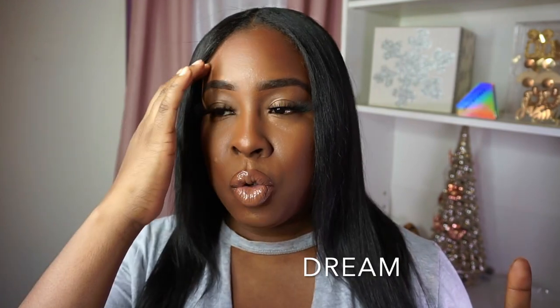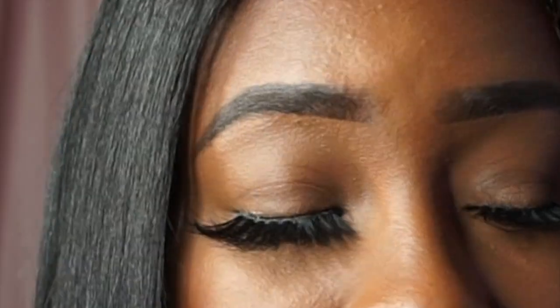Okay, so this is the style Dream. And Dream is still a 3D lash, but it has a little more length. And what I like about this is that it starts off in the corner really short, and then it gradually gets long. I love a cat eye lash because you can just pop on an eyeliner and keep it pushing and give off that real cat eye effect, or without it or with eyeshadow. But I just love the short to long.